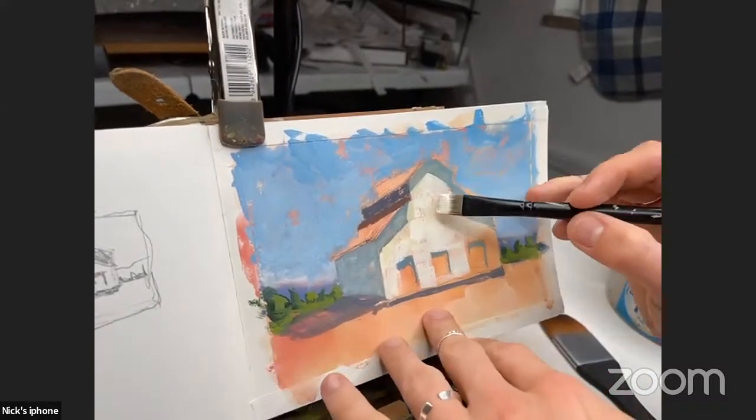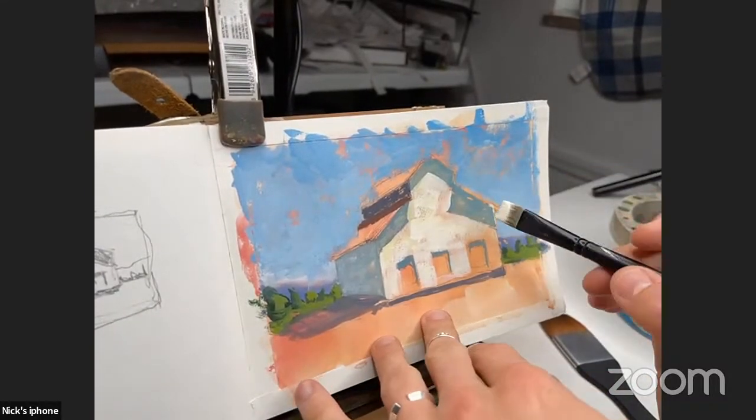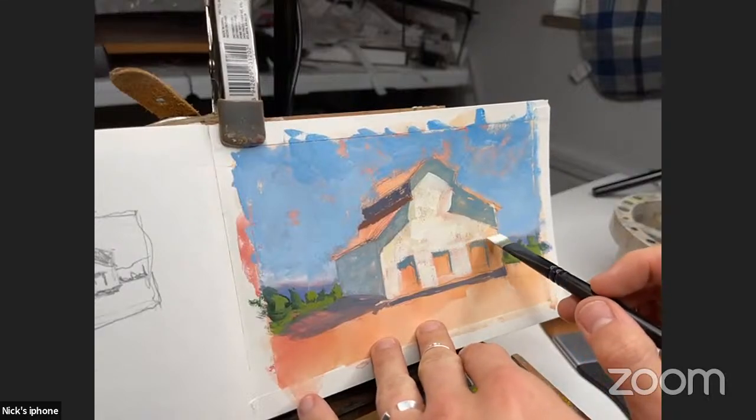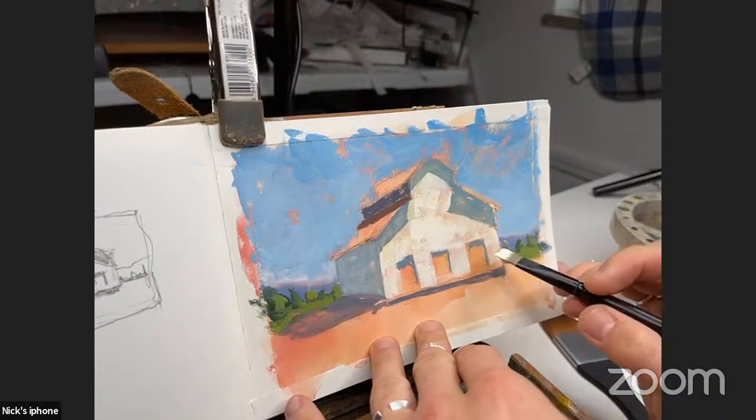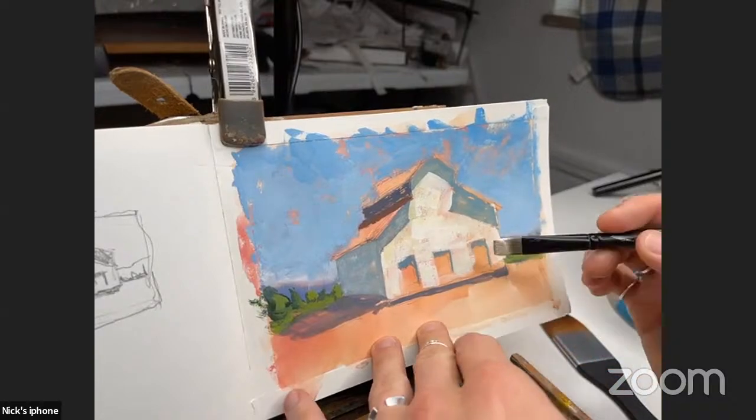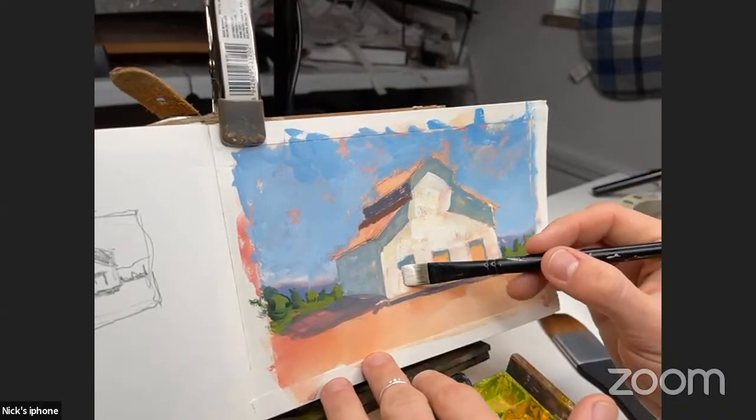So again, you can see that there's a lot of pull with the brush because this paint has no water in it. So it's just dry gouache, basically. It feels dry.